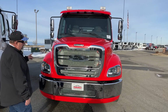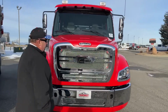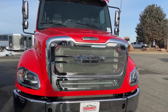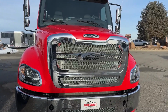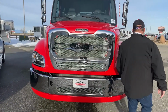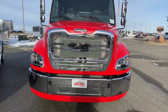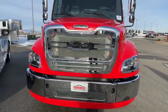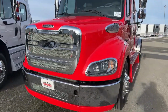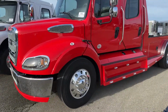As we take a look at the grille, we see it's rather large, and that is because the engine that's underneath that hood requires a lot of air intake. The bumper is broken into three parts. So if we get in an accident and we ding up this section here, we can simply replace that without having to do the entire bumper. We're going to take a look under the hood a little bit later in the video, so just be patient and we'll get to that.